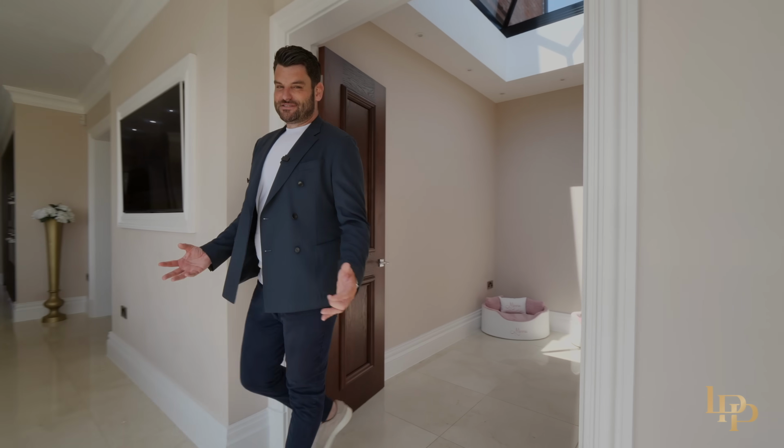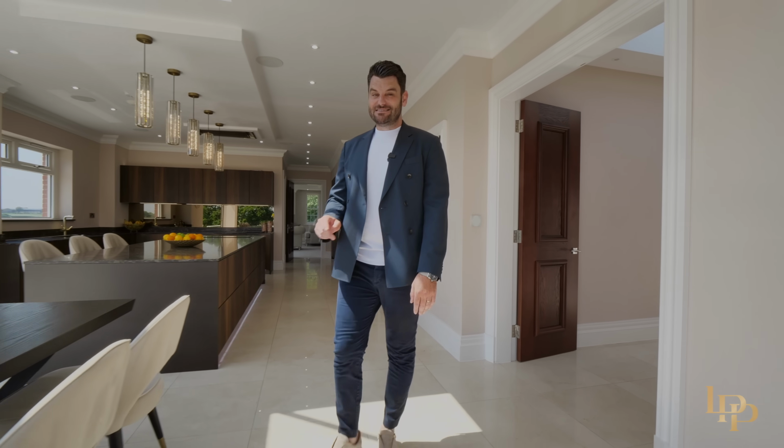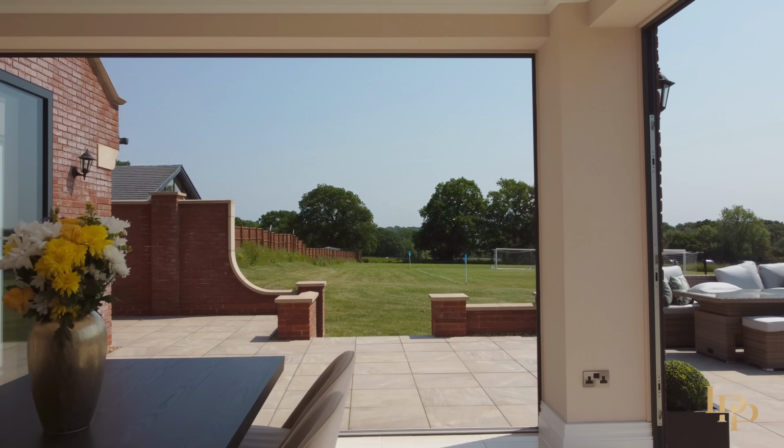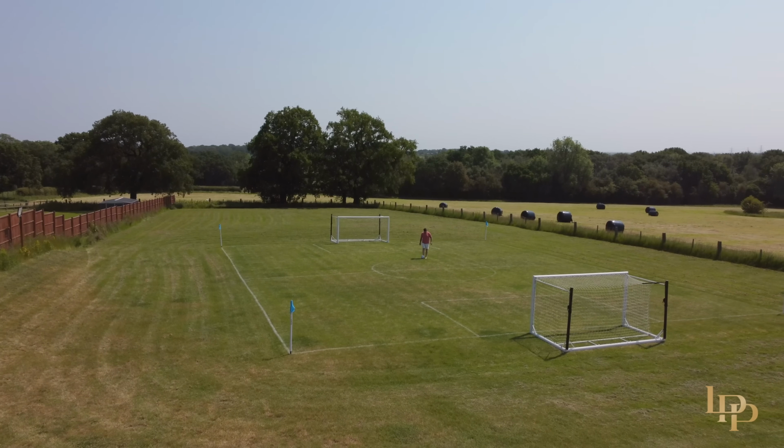So we've had some fun in this house. We played a bit of football inside, and now I think it's time to have a bit of a kick around on the outdoor pitch.